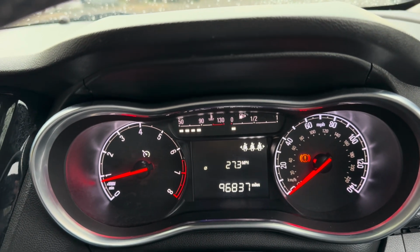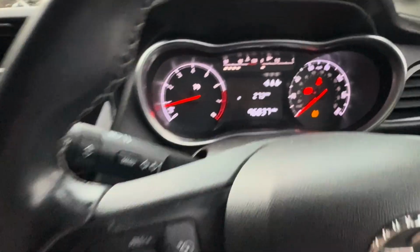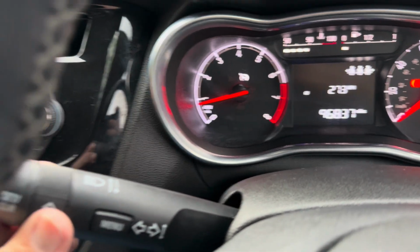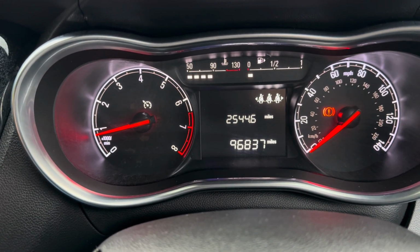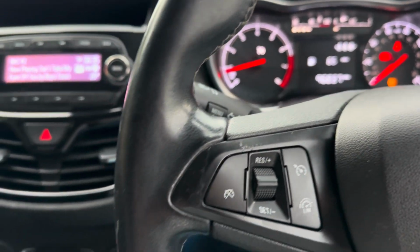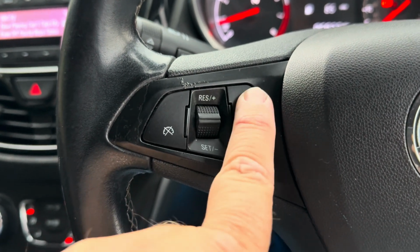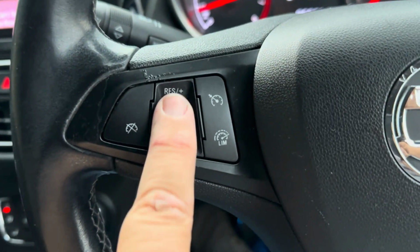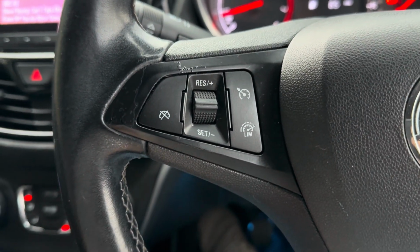But let's focus on the equipment that we've got in this car. Now, what is very impressive, first of all, it has got a trip computer. So if I use this stalk by here, there's a little wheel, which you can go up and down on, and it will give me things like the range, how much mileage I've got left in the tank, that sort of thing, which is quite handy. I've got cruise control on this car, along with a speed limiter function. So cruise, you press up, speed limiter down, and you can set and reset it using this dial here and cancel. That's a really luxurious item for a car in this class.